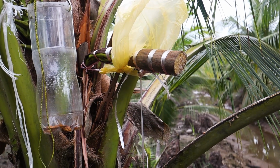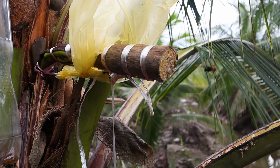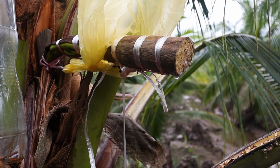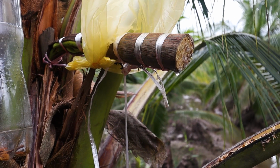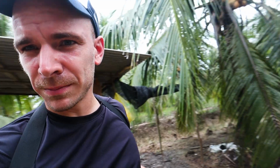So tapping nira is similar to tapping rubber, the way the groove is already cut, or in this case, the stalk is already cut. You just shave off a little more, and a bunch more stuff comes out. You don't have to sever a new branch every time. It's just a little continuation from before. Then you get nira.